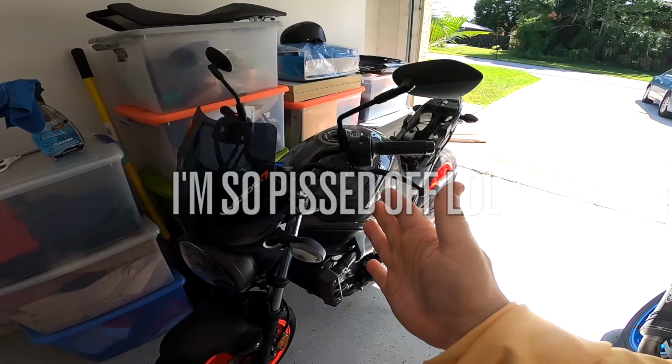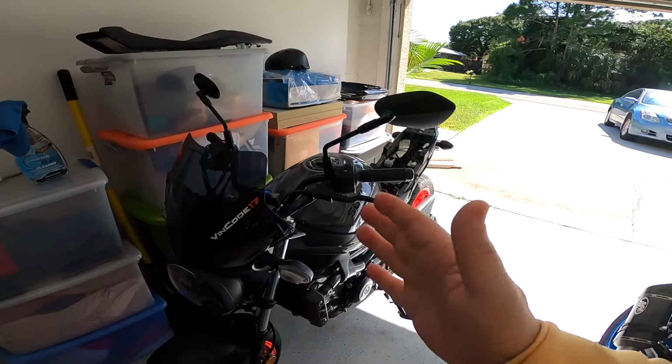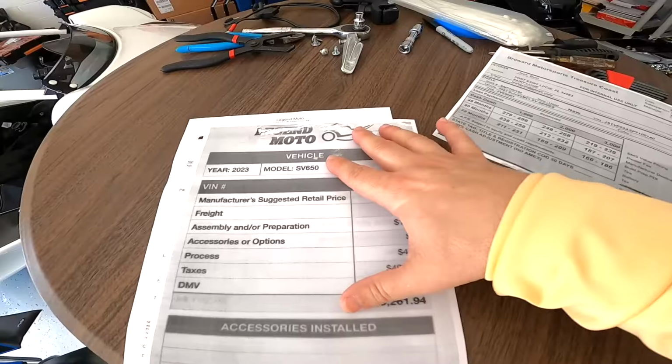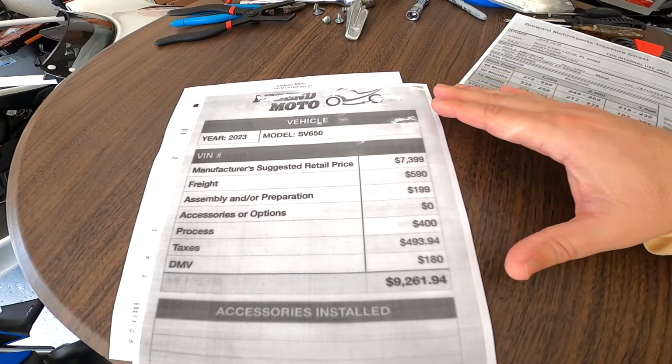I know some bikes are harder than others. Just no way that you're gonna charge $879 to put this base SV650 together. There's no way. The video online just blew my mind, so that kind of like got me thinking about this video. This is why we're here today. Went to Legend Moto. This is what they had hanging on their motorcycle.